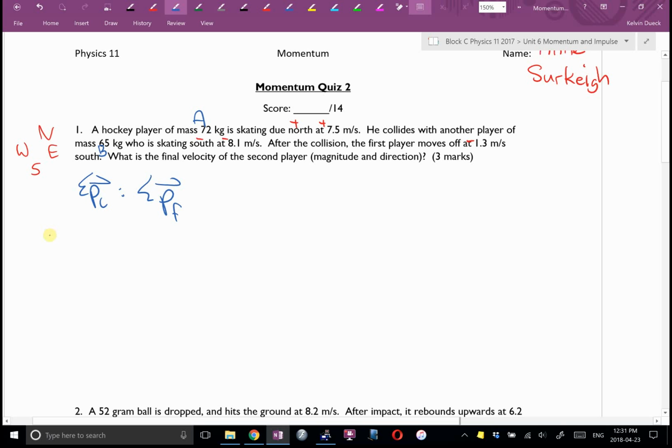So I'm going to have M1 V1 initial plus M, instead of 1, I called it A and B, sorry. M A V A initial, plus M B V B initial. Why do I put a vector sign above the V but not above the M? V is a vector. It was an easy way to remember that velocity is a vector. M is a scalar, so I'm just being careful.